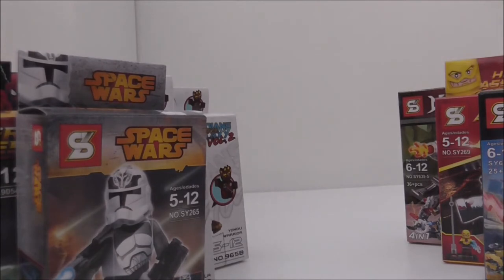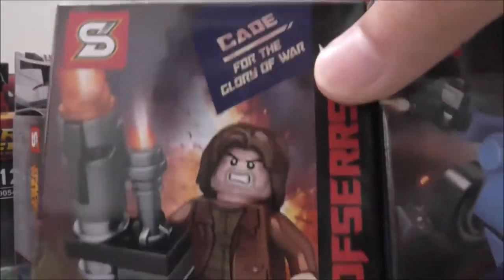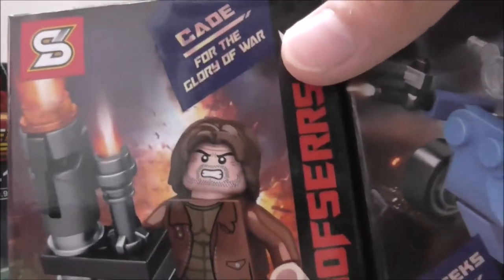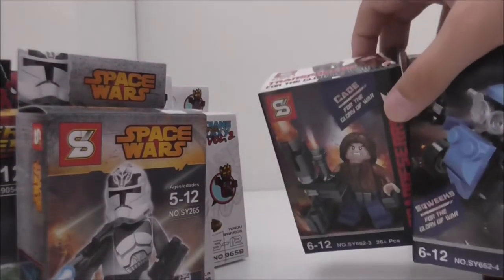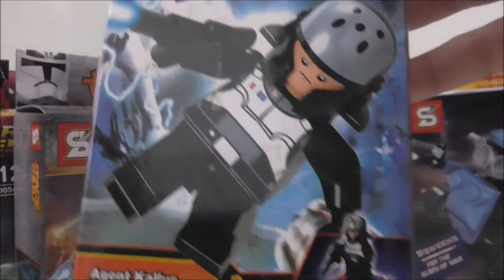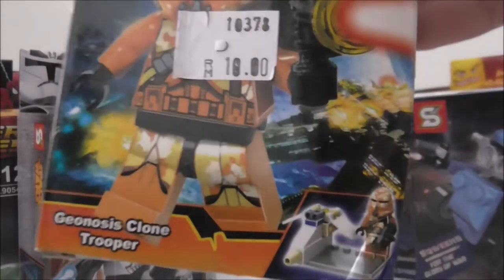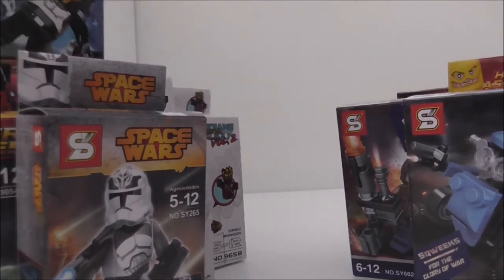And I got these weird Transformers The Last Knight minifigures. So I got this Cade Yeager guy. I'm not quite sure how to pronounce his name, but you also get this robot from that movie, which I don't know anything about. And I got some more minifigures, they are Star Wars, of course. I got Agent Kallus from Star Wars Rebels, and this Gungan Warrior, and also this Geonosis Trooper. Not quite sure where to put it though, but just put it at the back.